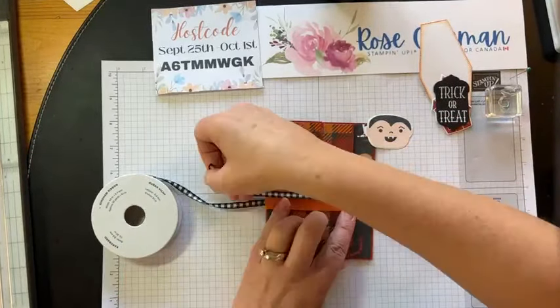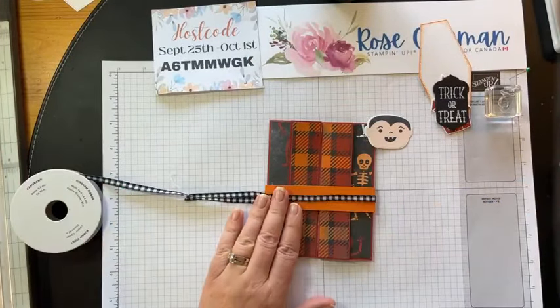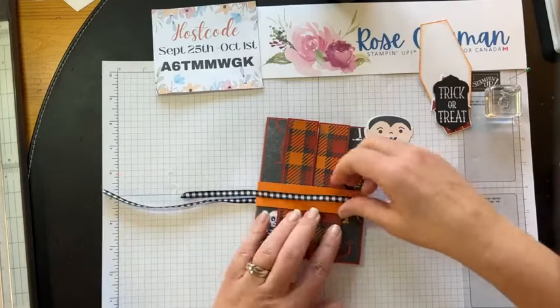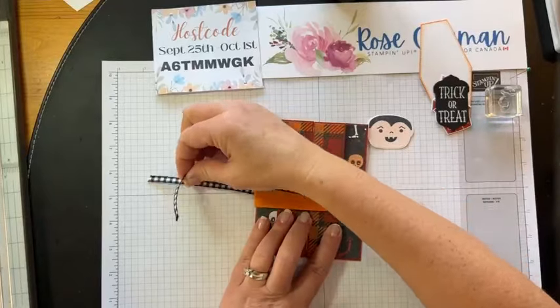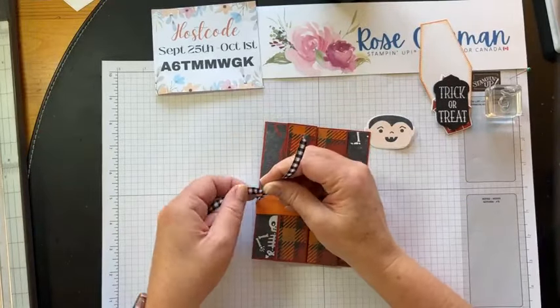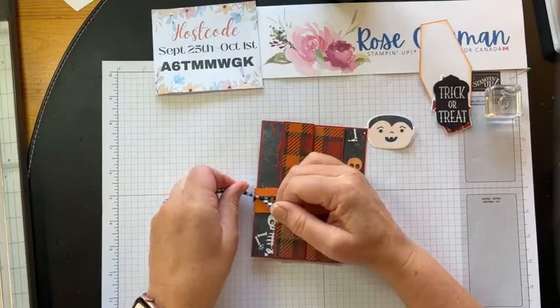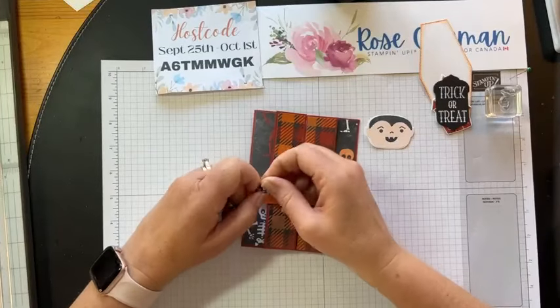I'm just going to come around here with my ribbon like that and grab my scissors. Snip off the ends, and we're going to come around and tie either a knot or a bow. We'll see how this goes. So here we go. We're wrapping around the belly band, and then I'm just going to come over here and make a little knot, and I think I'm going to try it.